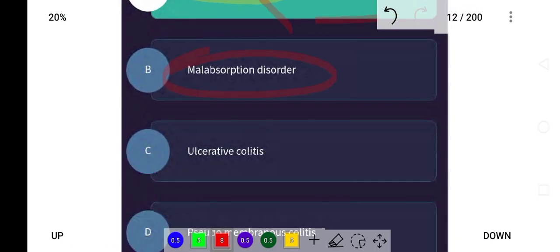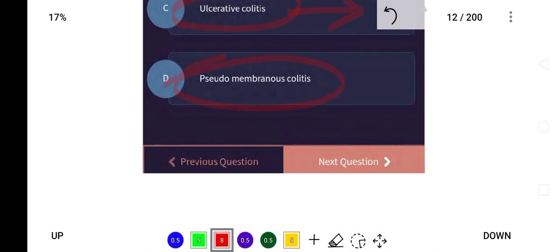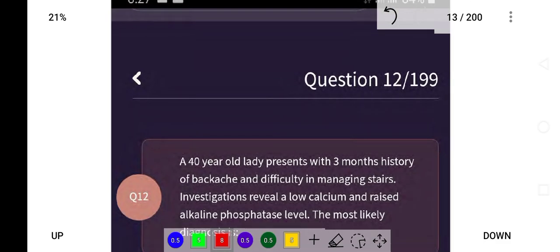Malabsorption syndrome does not present like this. In ulcerative colitis, the patient complains of different complaints, and pseudomembranous colitis presents with different complaints.